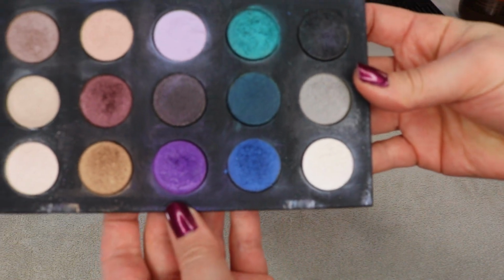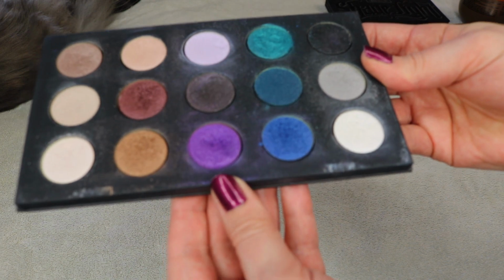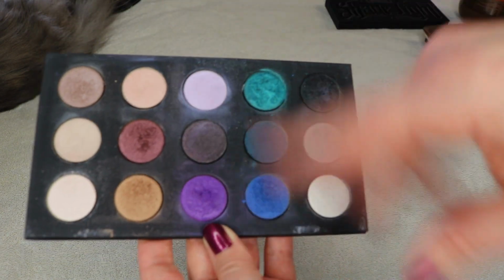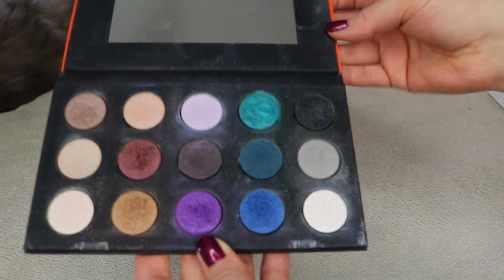Me trying to get some more use out of a palette I had in my pan last year. I'm working on this purple shadow, so I have used it a couple times, not a bunch. I do feel like I'll definitely be able to hit pan on it this year. Because I'm still using this palette, I've actually used it a couple times, and that's been fun because I love it. I love that palette.